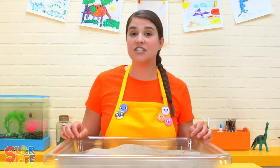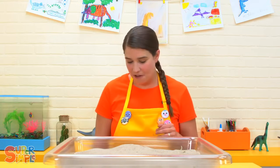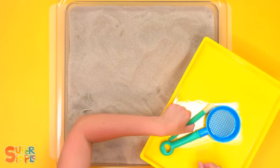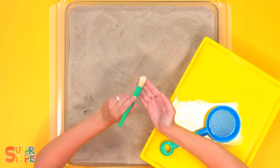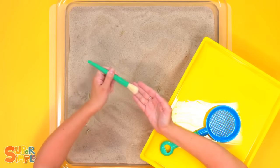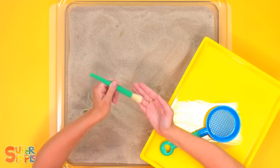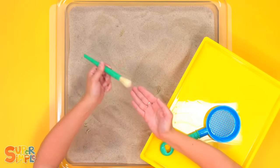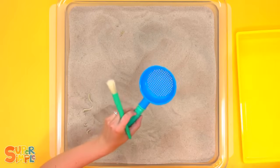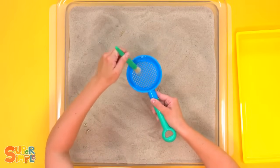Now, when paleontologists are looking for these things, they have to be very careful. So we have some special tools that we're going to use today. A brush, just like a regular paintbrush, so we can brush away the sand. Because all those things from long ago are very fragile. We don't want to break them before we can study them and see what they are. So we'll use a brush to get all the sand off. And we have a sifter here that we can sift through to find things.